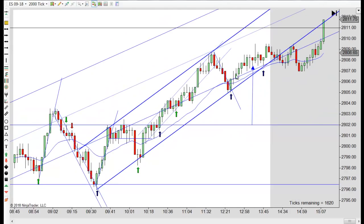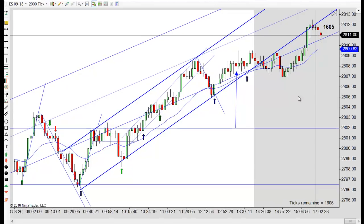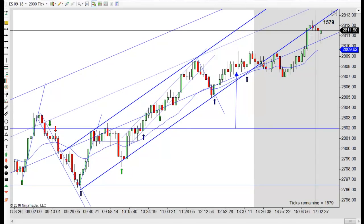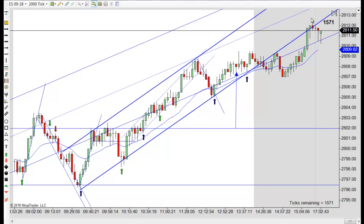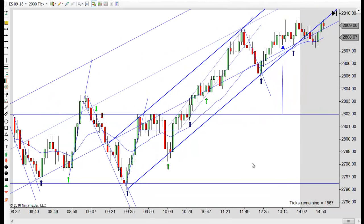And that was another nice little ride up into the close there. Up into the 2 o'clock hour, really. I would have exited probably up here when it starts backing up. But if you'd held on, you could have ridden this all the way up, and you would have had a runner there most likely. So yeah, pretty good day.